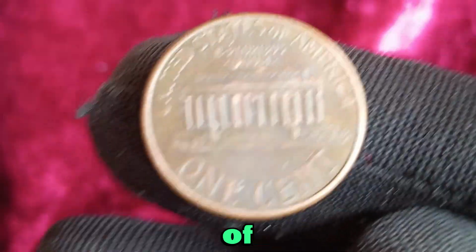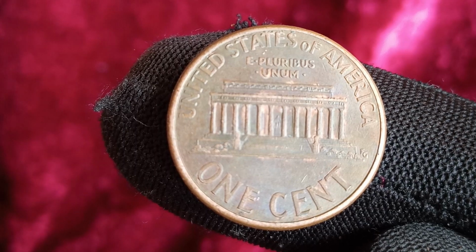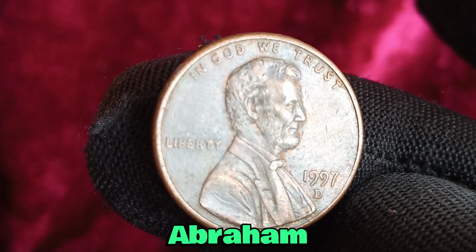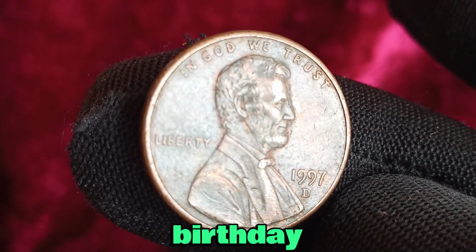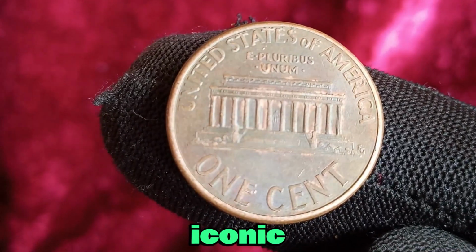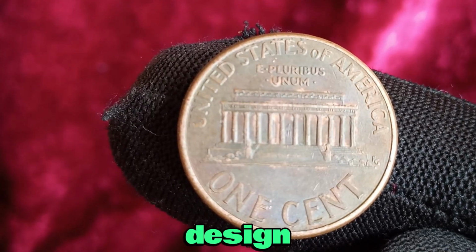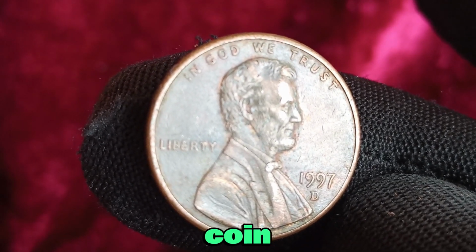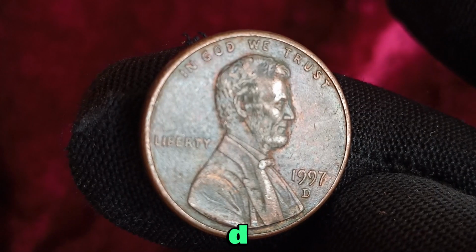Before we dive into the specifics of the 1997 D Lincoln penny, let's take a step back and look at the history behind the Lincoln penny. First issued in 1909, the Lincoln penny was the first U.S. coin to feature a real person, President Abraham Lincoln. Designed by Victor David Brenner, the coin was created to commemorate Lincoln's 100th birthday. Since then, the Lincoln penny has been a staple of American currency, and it remains one of the most iconic coins in U.S. history. The reverse of the Lincoln penny has gone through various designs over the years, from the wheat ears design to the Lincoln Memorial, and eventually to the shield design we see today. The 1997 D coin is part of the period when the Lincoln Memorial was still in use on the reverse side of the coin.